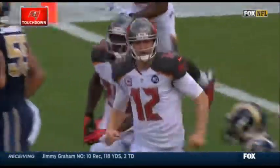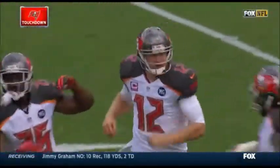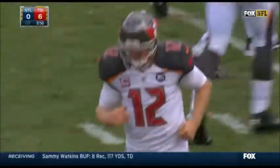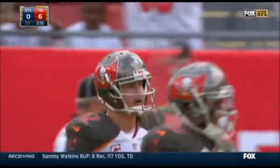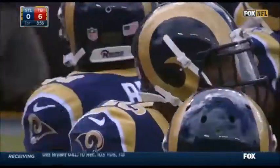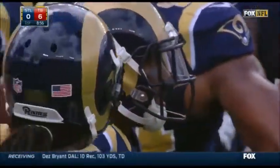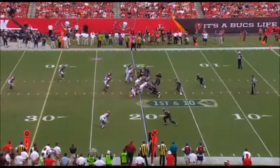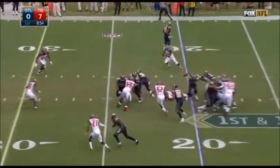That's a 12-year veteran for you. He didn't see the receivers, and he saw an opening, took advantage of it. And a 5-yard touchdown scamper for Josh McCown, and the Buccaneers don't have to wait for the fourth quarter to score today.